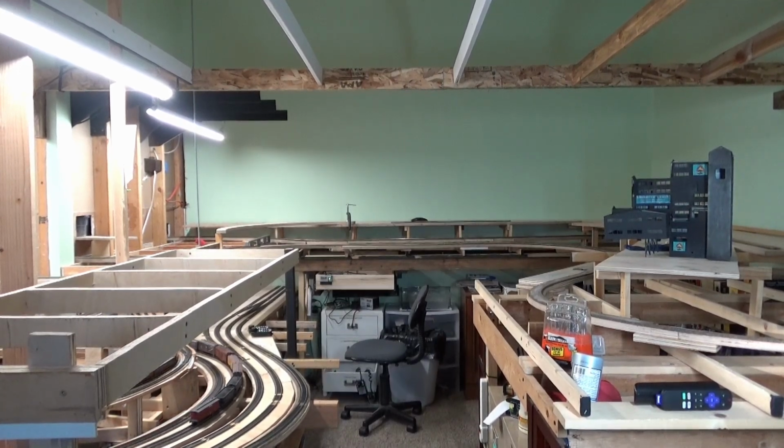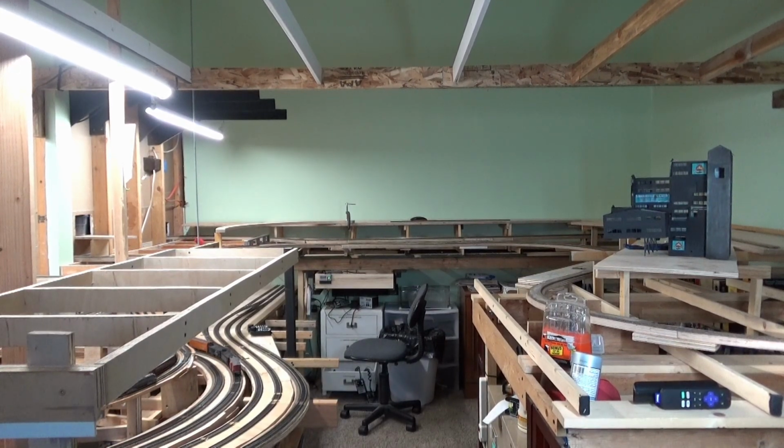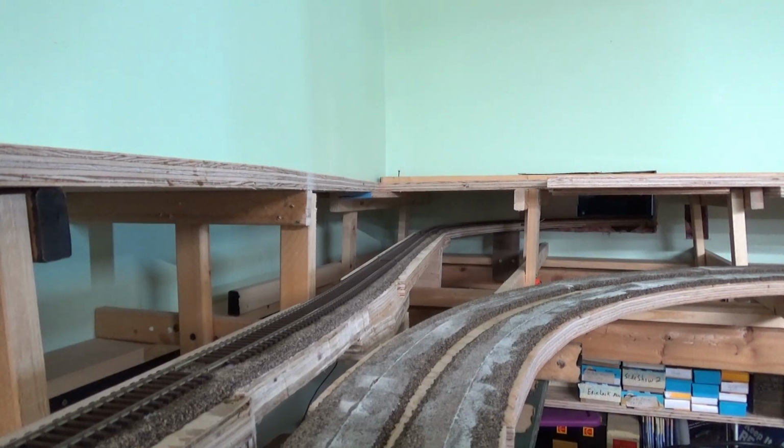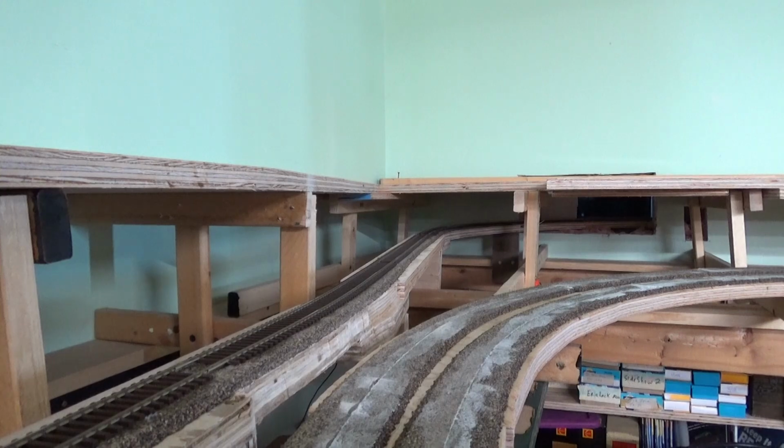And then looking over here at the main part of the layout, I've gotten some sub-roadbed and some roadbed installed, and even a bit of track. So I'll show you what I've gotten done. I've gotten the track installed and coming out of the workshop through the wall here, and I've got it looped around behind me, and I'll show you how I handled getting the turnback curve.